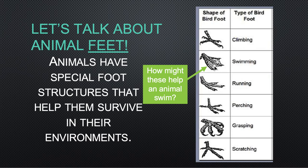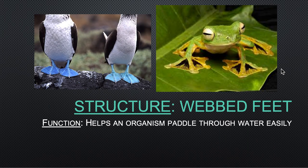If you notice, the fingers are webbed and they resemble something like a flipper, right? If you've ever been swimming, you can see that those little shoes that you put on that have wide web feet are very much like a duck's feet, and so they help you swim faster. Okay, the structure we're going to start talking about is web feet. And so, like I said, their function or how they're used is that they help organisms paddle through water easily. Okay, so they help them swim faster and escape predators faster.